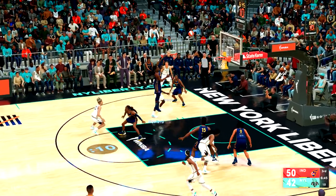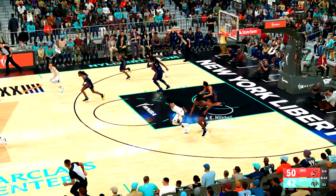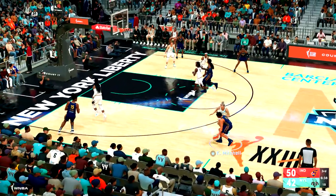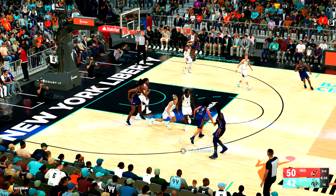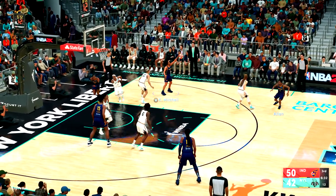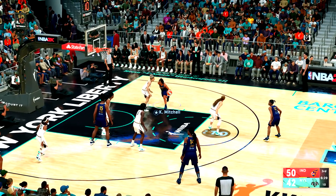Pass to Howard. Over to Lavender. Howard misses. Well, she rushed that one. The D was out of position, but she couldn't make him pay. Now here's Allen. Mitchell. Whitcomb defending.